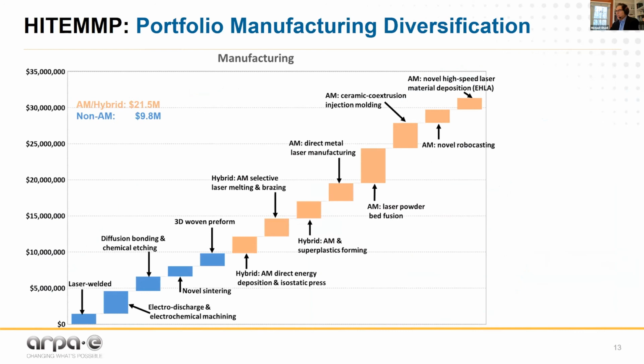So as we were selecting the projects, we were careful not to choose all the projects in one sector. As you can see, a good number of our projects are in AM. However, we do have 5 other manufacturing techniques that are making very good progress, and people have proposed and are making progress on.